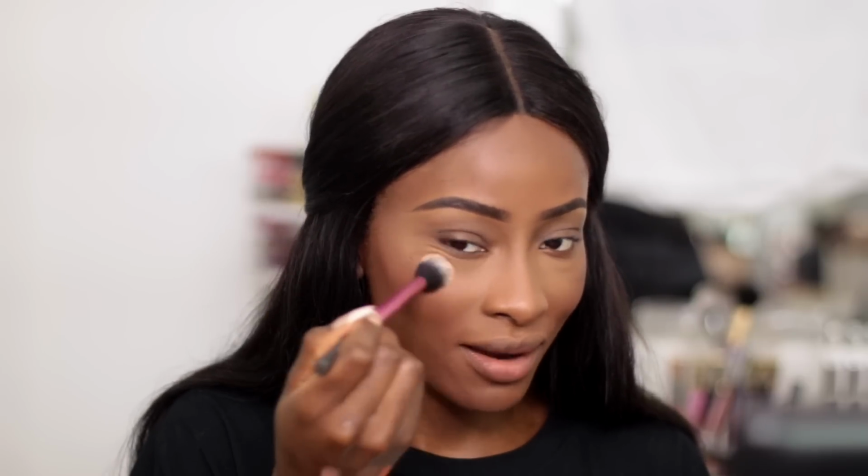My freaking camera is about to die. Ooh, yes. I think this is something you have to use your hands for. It's not really a cream. Is it? It is, but I feel like if I use my hands, it's gonna move the product. So I'm just trying to use a brush. Is that rain? Oh my gosh, that's rain. Can you hear that?